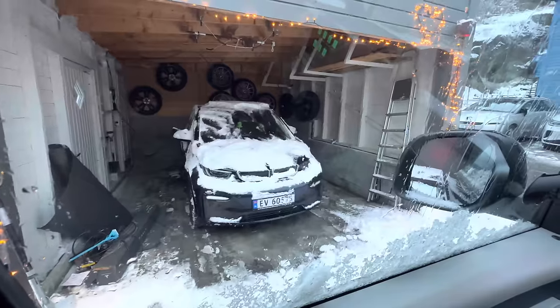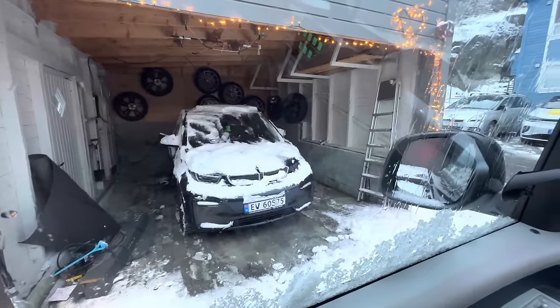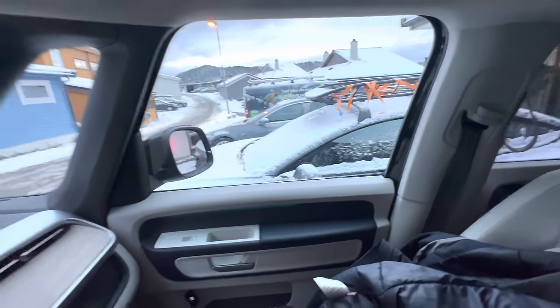I'll also compare it to my other EVs, like the i3, which, by the way, is based on a design from 2014, and my Tesla Model 3 2021 model that's over here.